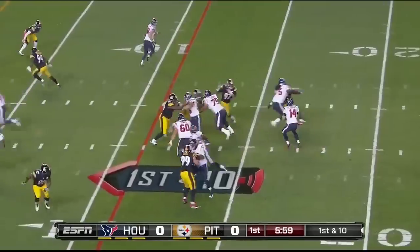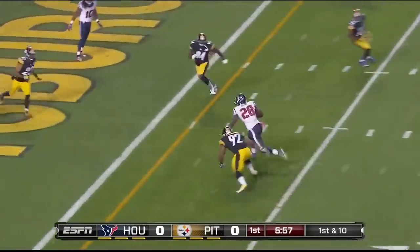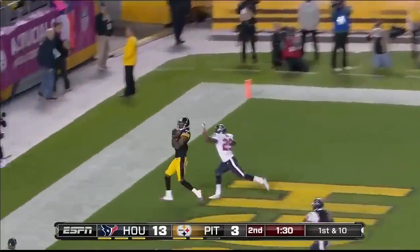And that'll be caught. It's Patrick about to get hit. Finds Blue to the end zone. Roethlisberger steps up. End zone shot. It is caught. Pitch it to Brown.